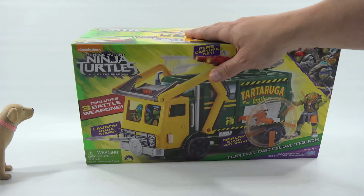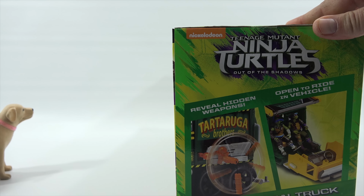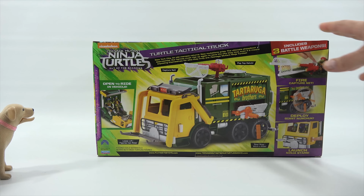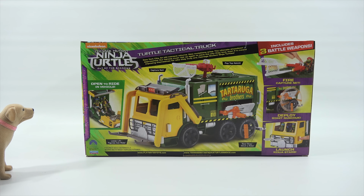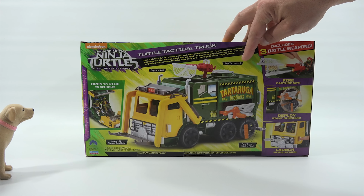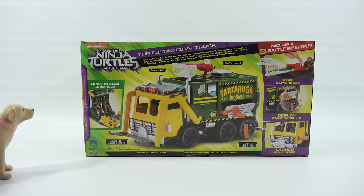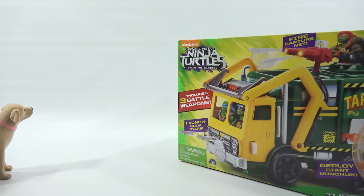Now, I don't think there's any figures included in this set. Let's see. Reveal hidden weapons. Open to ride in vehicle. No, I don't think there's figures, but we'll still check out the vehicle. There's a pop top hatch. We saw the net. This actually lifts and lowers. It still looks pretty cool, huh? All right. Well, let's do this.